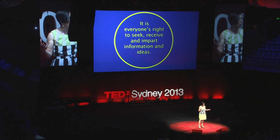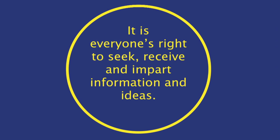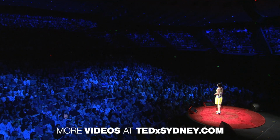And our state government is actually in breach of its own legislation to preserve and make accessible the government records. Even more astounding, it's flouting its obligations under the Universal Declaration on Human Rights. It is everyone's right to seek, receive and impart information and ideas, including in digital format. We have to make an effort to protect our rights and future-proof the memory of the world.